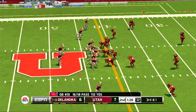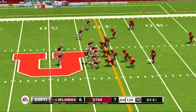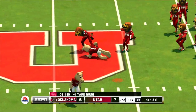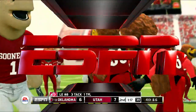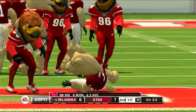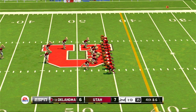Mike 7, Mike 7. Easy, easy. And that run got stuffed. Yeah, you're right. The defense definitely won the battle at the line of scrimmage there. Easy, easy. Flare, green flare. They've got 10 guys up. They're coming after the kick.